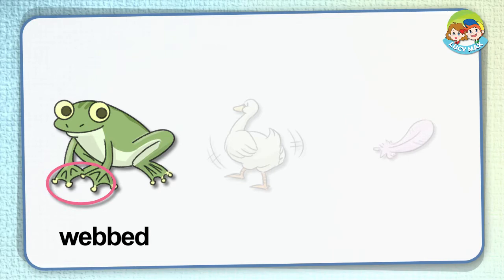Webbed. Look at the frog's feet. They are webbed. Webbed feet have a piece of skin between the toes. Animals with webbed feet can swim well in water. Some birds have webbed feet, and they can swim in water.